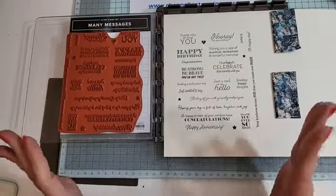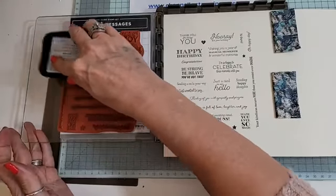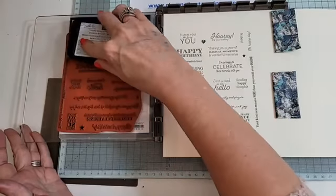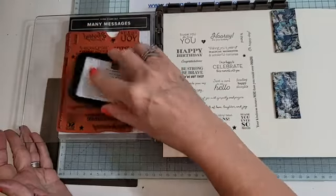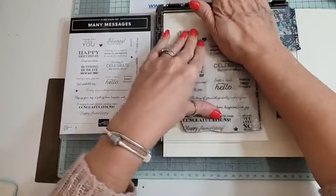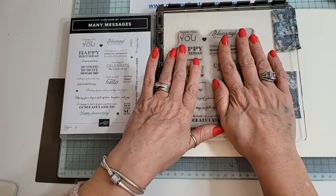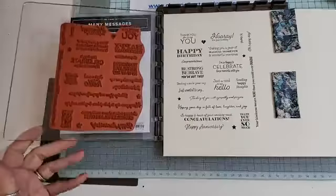Now look at that. But let's just say you wanted it a bit darker. So let's just go over this again. It was absolutely perfect, but we're just going to go in and ink these up again, just to give it a little bit more white. And then just give it a little press and a little squidge. And dun dun dun, they would look good with Versamark and silver embossing powder. Yes, they would. Oh, see, and that's a lot darker.